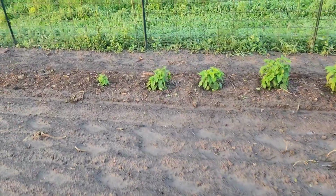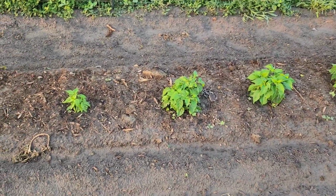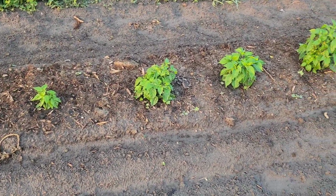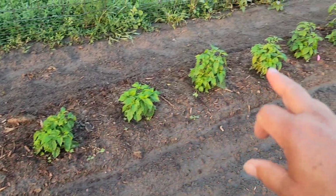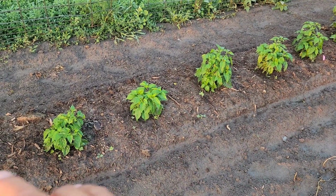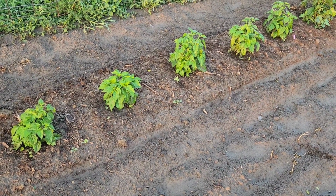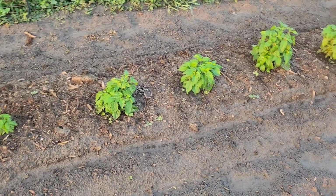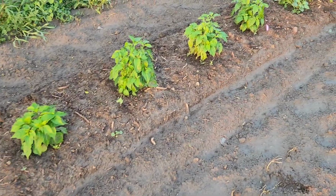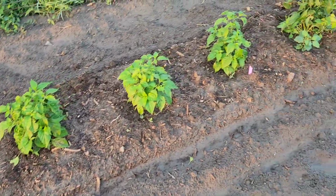So let's jump over to the peppers. Same thing as the tomatoes. Just haven't had the warm temperatures that we've needed for these plants to grow. These were the last ones that came out of the greenhouse. I believe these are the habaneros. If you remember, we didn't get any habaneros last year because we got an early frost, knocked them all out. These got all the blossoms knocked off of them.